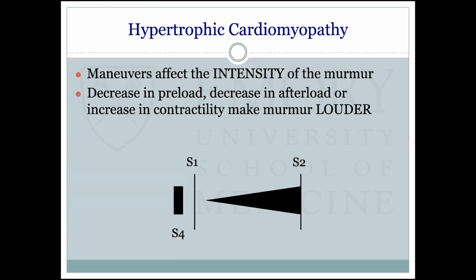Conversely, anything that makes the ventricle larger, increased preload, decreased contractility, sort of pulls the anterior mitral leaflet and the septum apart, makes LVOT obstruction less severe, and makes the murmur softer.